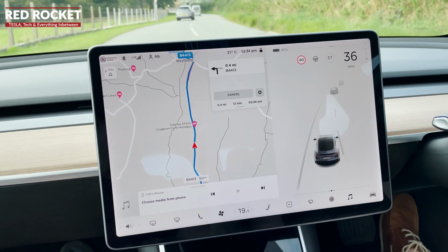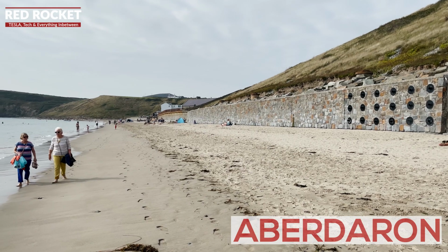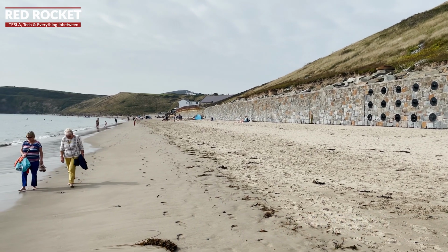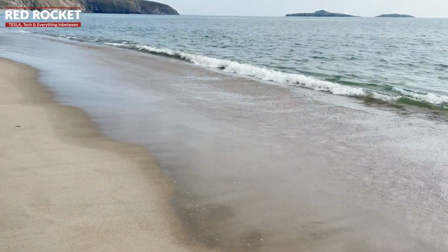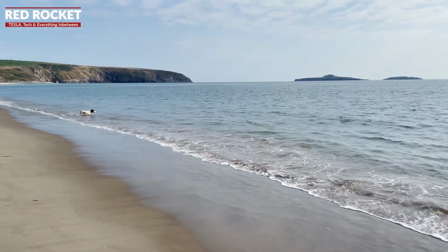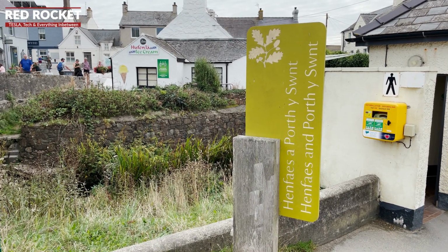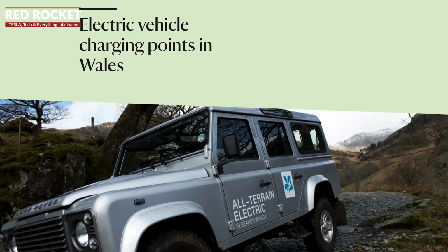The following day, 13 miles down the road, we visited the former fishing village of Aberdaron, at the western tip of the peninsula. The National Trust proudly care for some of the peninsula's best beaches, and this village has one of the best. If you're a National Trust member, you're invited to both park and plug in your EV for free whilst you explore the beaches.